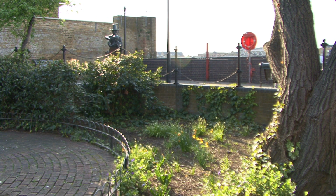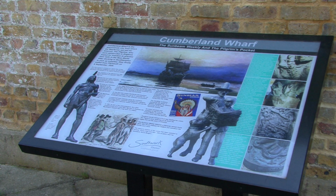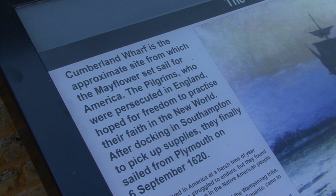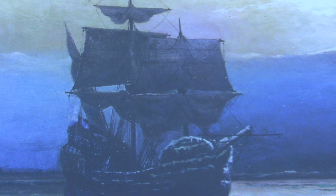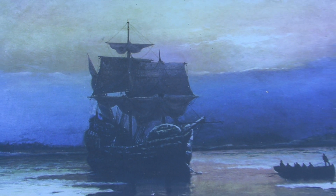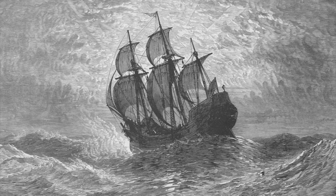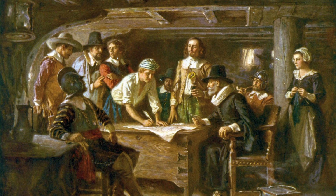This historic site, known as Cumberland Wharf, is remembered with a garden, a curious statue, and an information board telling how the Mayflower began its journey from here. Firstly to Southampton to take on supplies and team up with a troublesome sister ship, and then finally crossing the Atlantic from Plymouth in September with a prosperous wind. And as they say, the rest is history.